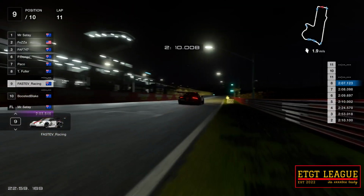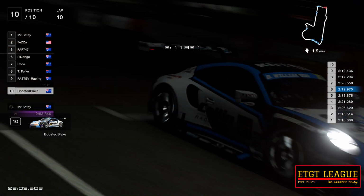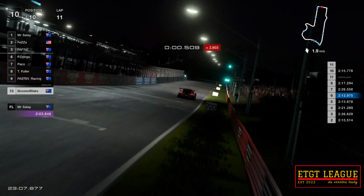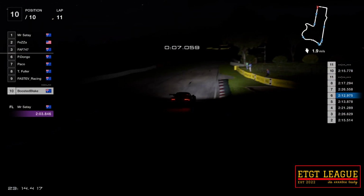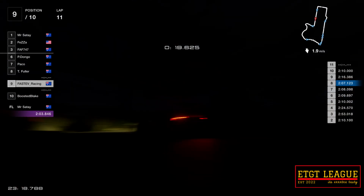And Harsha Hosur up in ninth place. So he's not sure if he was last in his pack, boosted Blake. He's been focusing up on the action at the front of the grid. But boosted Blake finishing in 10th at the moment. He will score a point. He chases down Harsha Hosur, Fast EV Racing.